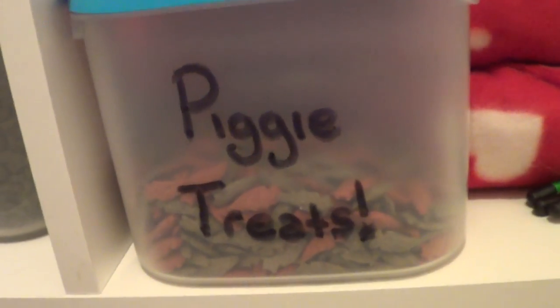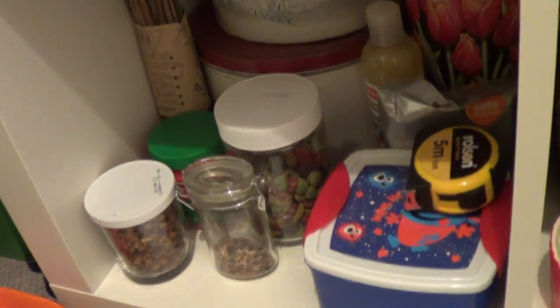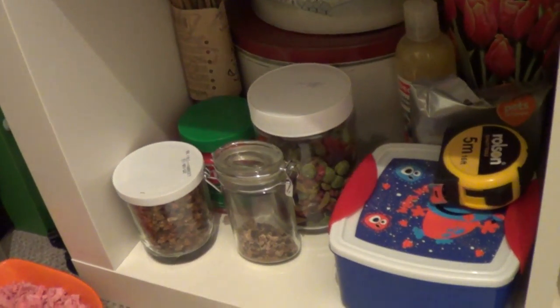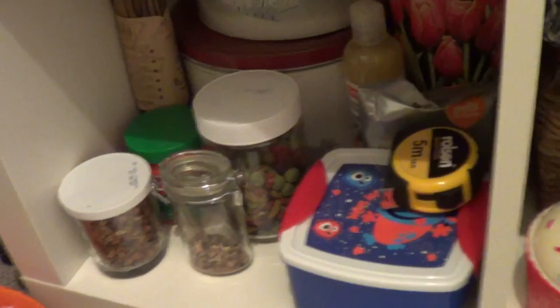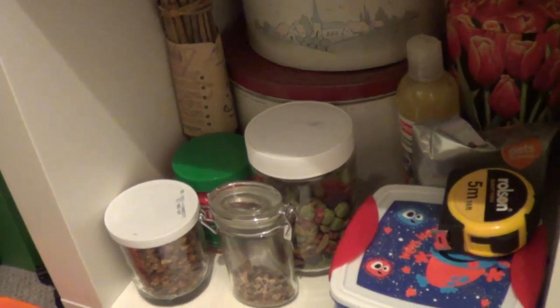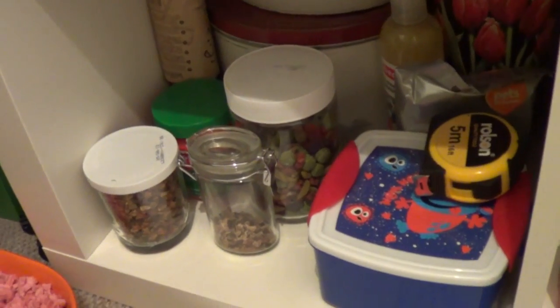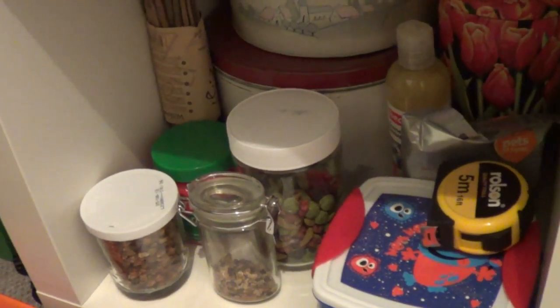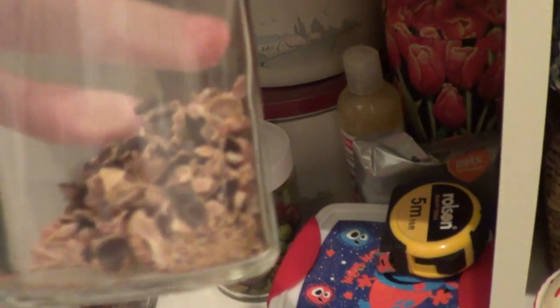And the last thing is treats, but this isn't a necessity, so I'm not going to go into much information about treats. I think I'll do a separate video on it because this video is already going to be quite long, so sorry about that. But treats are optional. You don't have to feed your guinea pigs treats. In fact, it's probably better that you don't feed them too many shop-bought treats because they can be very fattening and unhealthy.